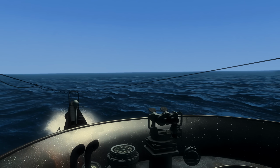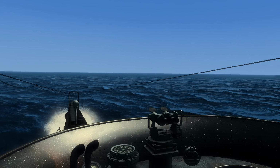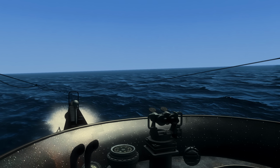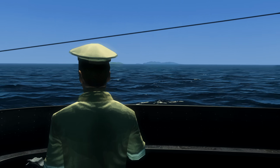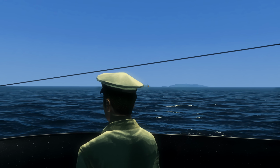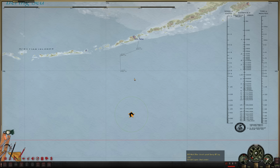Hello everybody, Wolfpack here, and welcome back aboard the bridge of S-33 as we begin our first proper war patrol. We have just departed Dutch Harbor and we can see the Alaskan coast out there. If we go to the map, we can see our patrol area. We are patrolling south of Dutch Harbor in these waters. It is kind of far away.